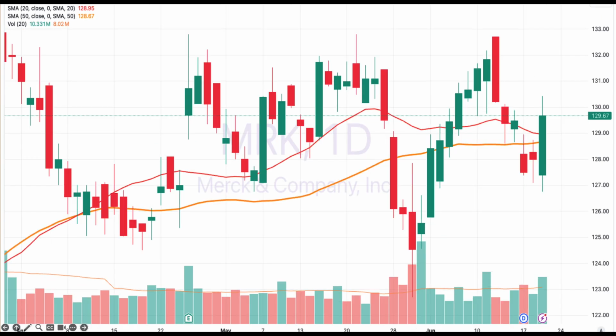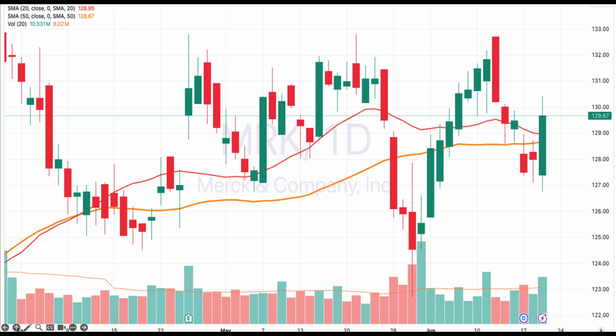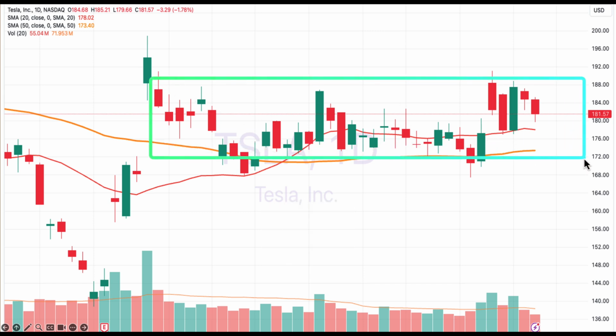Now, let's take a look at our sideways trades. I have Merck here. This thing is just not going anywhere. We're in the summer, and we will probably see some more range-bound trading. I think this will be a great play with these market conditions. Secondly, we have Tesla. Again, this thing is not going anywhere either. It's stuck in that range of 172 to 188. I think this is a decent play here, going sideways as well.